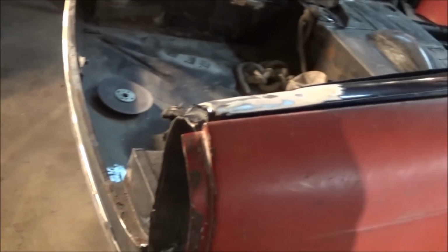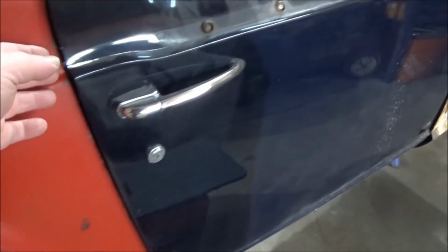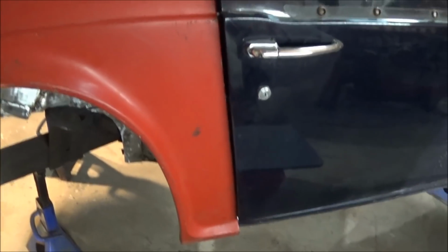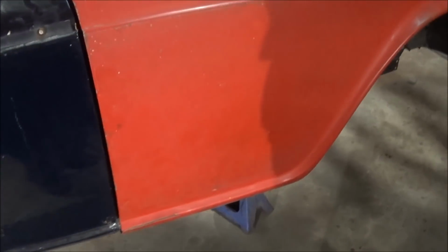Can't move it back any further because I'm going to have more of a stick out than I do right now. So if anything, the fender was going to have to go forward, and that's going to get me into issues obviously with the door fitment. So, major problems. Pretty frustrating.